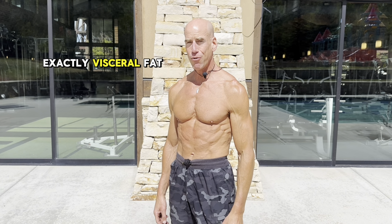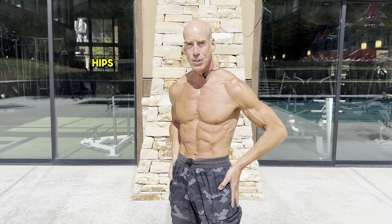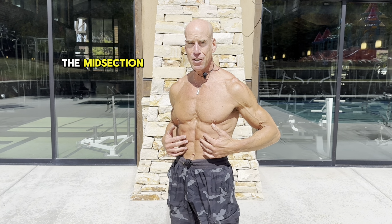Secondly, visceral fat, what is it exactly? Visceral fat is the fat that is nestled in the stomach area and around the sides. Sadly, all you men out there, you tend to have more visceral fat than you do gynoid fat, which is found on the sides and hips. And women, it is completely opposite. Gynoid fat is more predominant than fat in the midsection. Either way you slice it, visceral fat is not good for you. It's not healthy. It carries no benefit to the body.